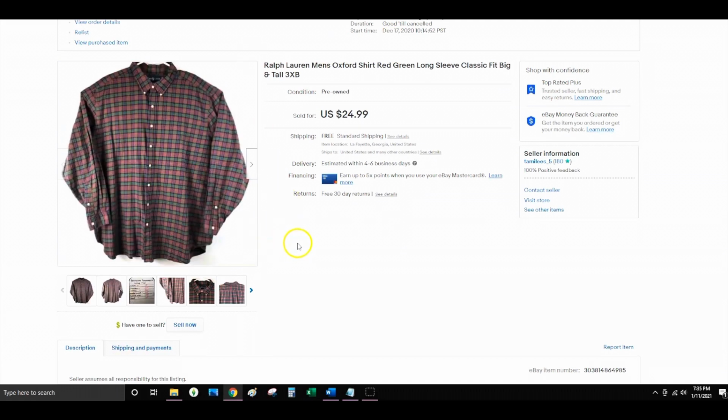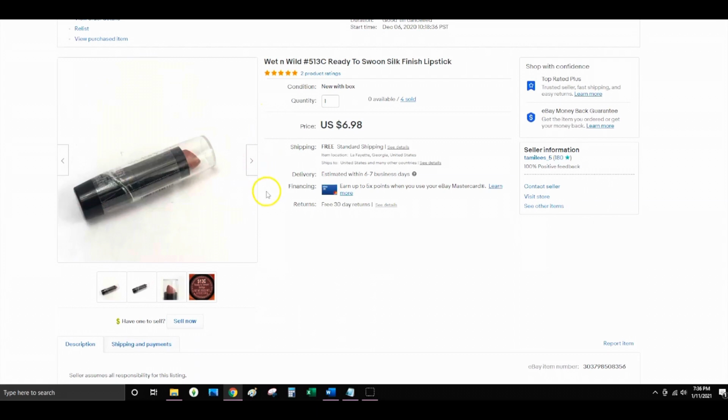And then Ralph Lauren, no money invested into this one. Listed it on December 17th of last year and sold it this year on the 4th. Next is another one of the dirt cheap box ones. Sold it on the 4th.